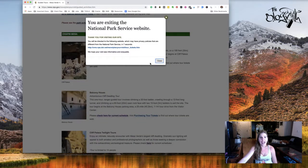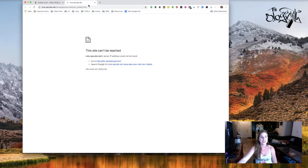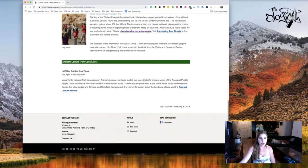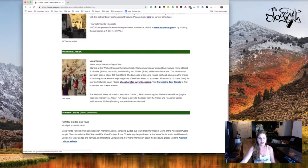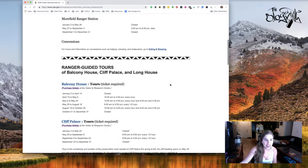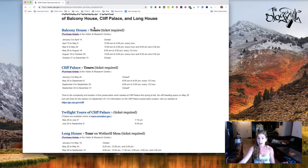As you can tell, I already went through all this stuff, and I still have no idea where to find it. I mean, this page is broken. It's a mess. So, where was it? I can't even find the page that said when the schedule was. Maybe this is it. Yeah, okay, maybe this is it. Yeah, so we have to go all the way down here to actually get the times for the tours.